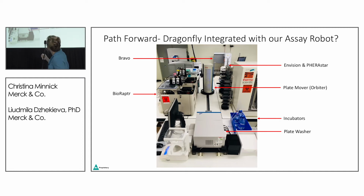In the back corner here, there's a Bravo for plate-to-plate transfers. We have 2 plate readers, an Envision and a Ferristar. Incubators are underneath, so there's a room temperature and a 37-degree incubator underneath the system, and a plate washer for cell-based assays. So maybe in the future we can add the Dragonfly to this.